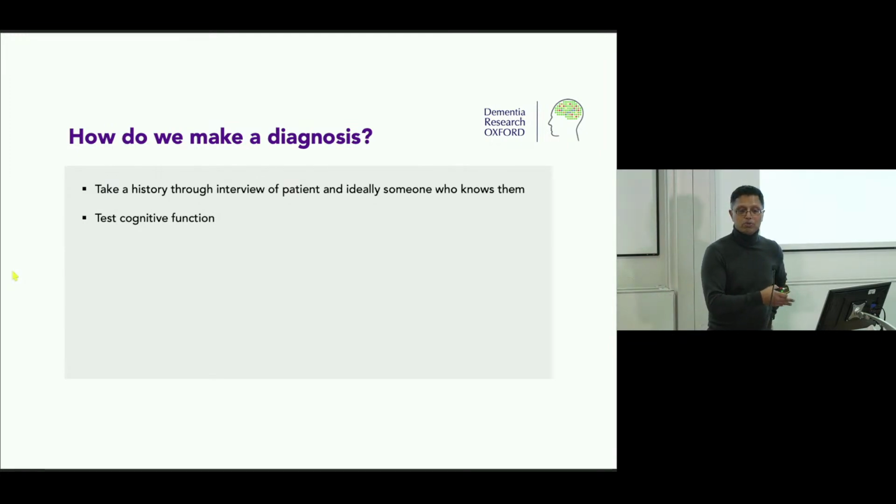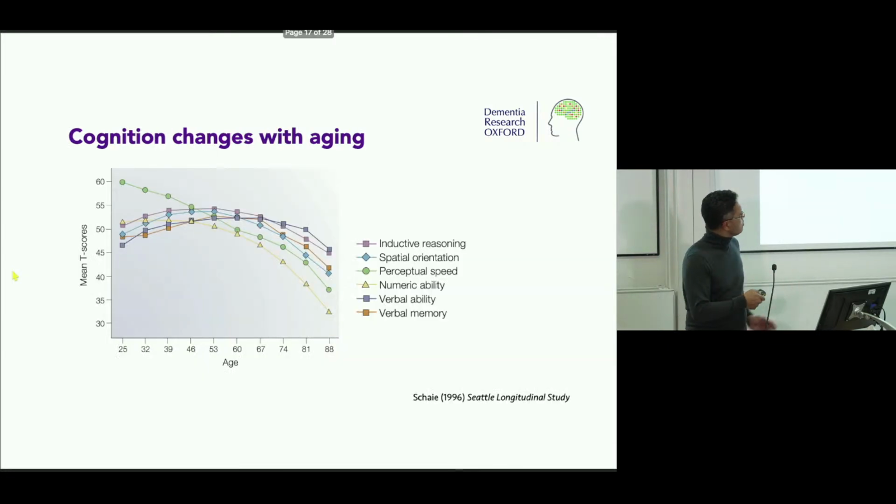And we find that really important to understand what's going on at home. And then we might test their cognitive function. There are many ways in which we can do this, but this is really an echo of the slide that John showed you before. This is age along here, and this is, if you like, performance on a cognitive test. And what we've got here are different domains of cognition, from reasoning, spatial orientation, all the way to verbal memory.